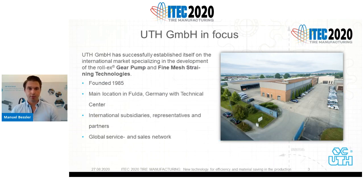Company UTH. UTH was founded in 1985. Basically, we started with the overhauling of second-hand machines before we entered into the field of gear pump, especially fine mesh straining applications in the 90s. The main location is in Fulda, which is close to Frankfurt, Germany. And here we have our headquarters with technical center. Today, we have international subsidiaries, representatives, and partners all around the world. We can offer a global service and sales network.